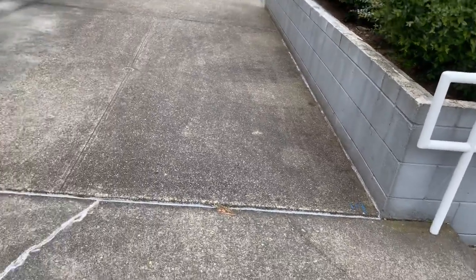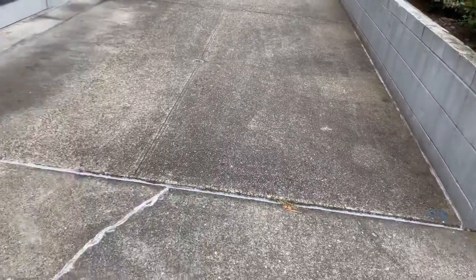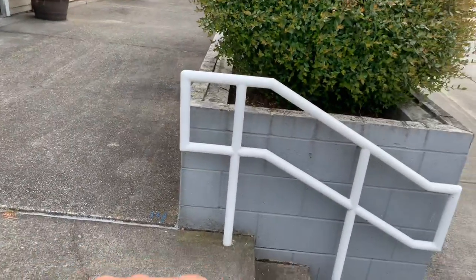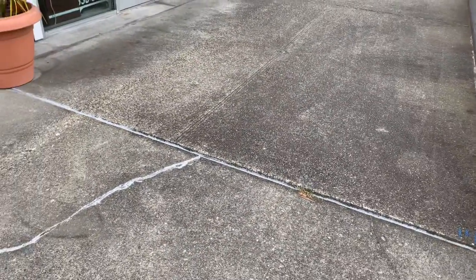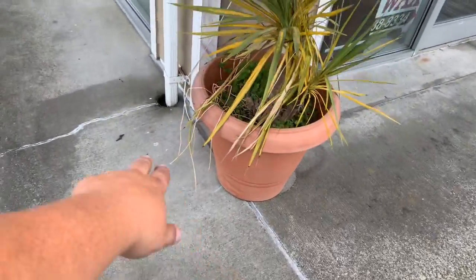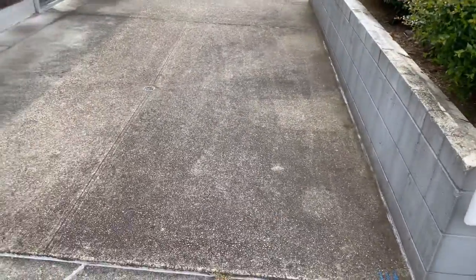Do I know the depth of this? I don't. Could I assume maybe that it's 4 inches of concrete up here? Maybe. I doubt it's any thicker than that. I doubt that they would pour that thick of a slab, but I'm assuming it's 4 inches. It looks like it was a broom finish. At one point, you can see a really light broom finish, and then over time, the rain and the acidity have kind of worn down the concrete.